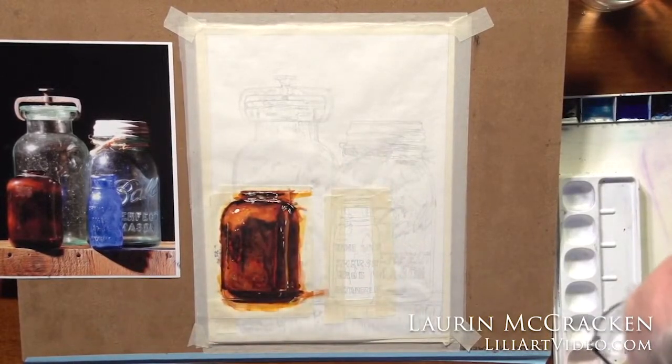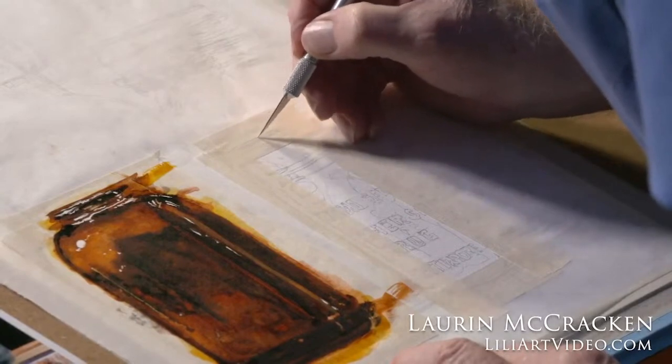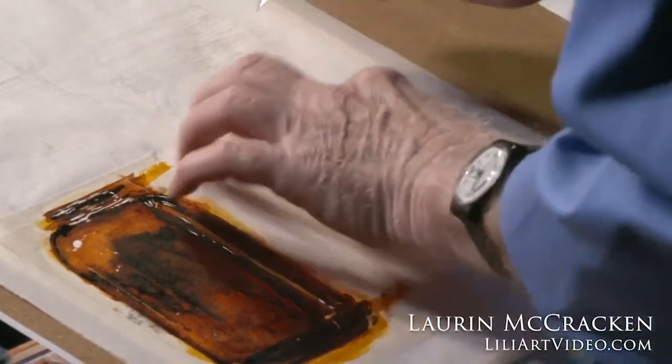Now, back to my X-Acto knife. I'm going to cut right on my medium weight line from my tracing.